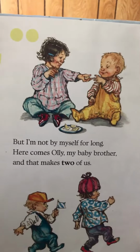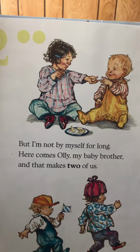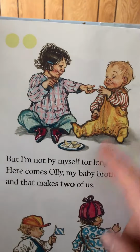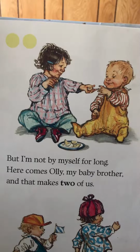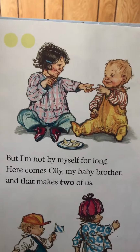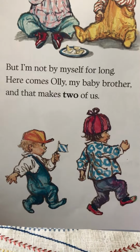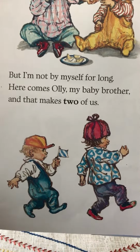1, 2. And she says, but I am not by myself for very long. Here comes Olly, my baby brother, and that makes two of us. 1, 2. And you can see that they're sharing some kind of a snack. What is that? Maybe pieces of apple, do you think? I like crunchy apple. It's delicious. And here they are playing down here. Look, they both have hats on. And they're marching. March, march, march. That's fun, isn't it?